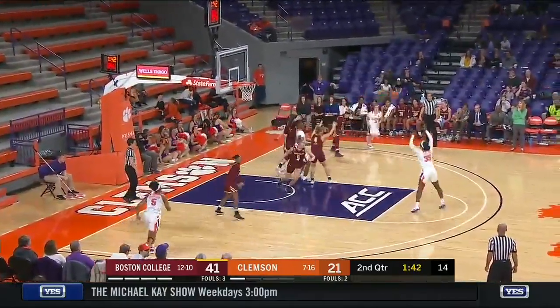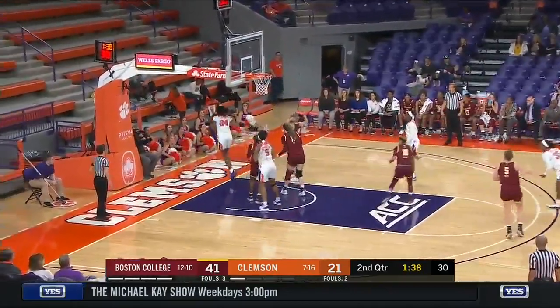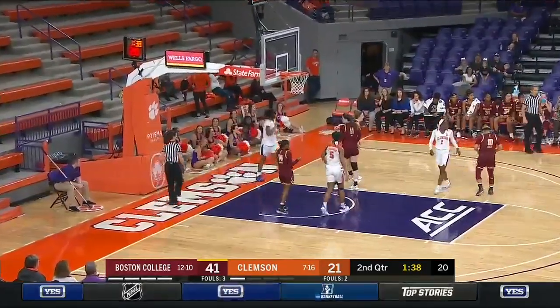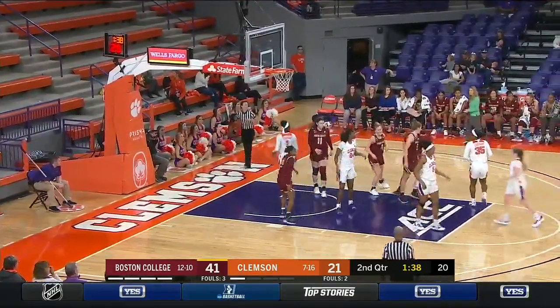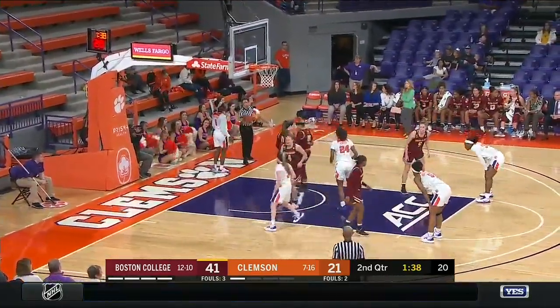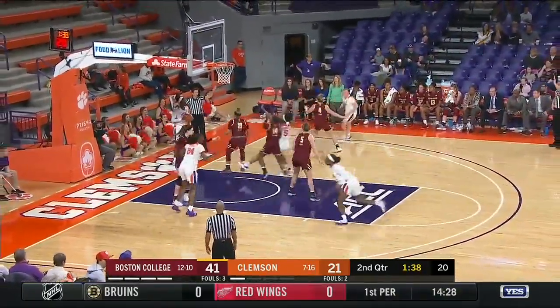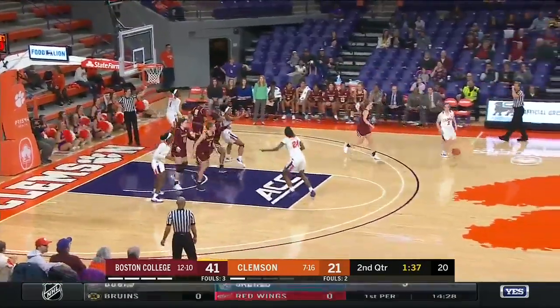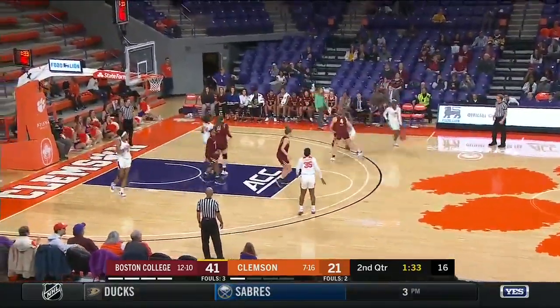Biggest lead of the game for the Eagles. Cherry from the free throw line. And last touch by Taylor Ortleff, who just checked back in. She went to the bench in the opening quarter with a couple of personal fouls. Shot clock at 20 on the inbound. Tigers setting up a play.